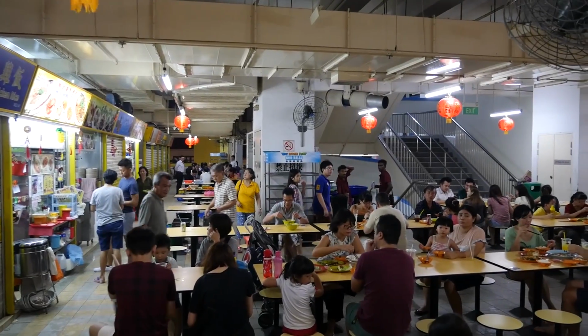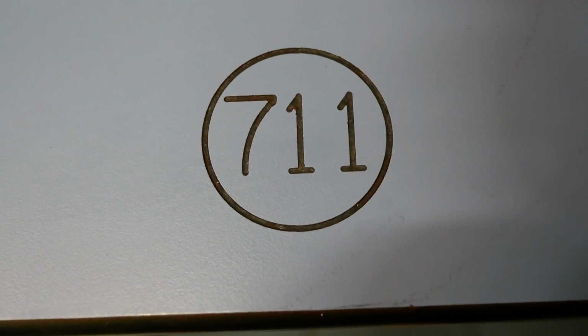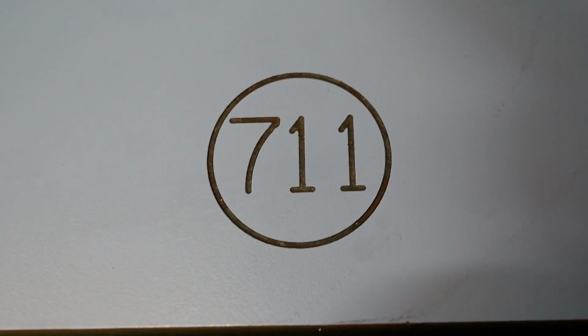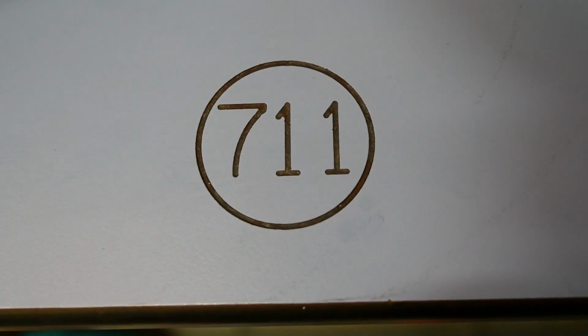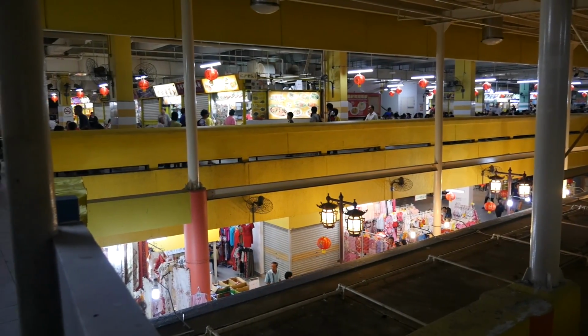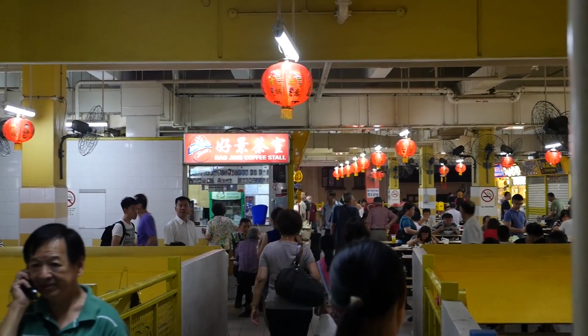You don't need to limit yourself just to clay pot chicken rice when you come here. I don't even have a clue how many stalls are at this hawker center, but I'm guessing somewhere in the hundreds. And also, I wanted to just quickly point out that we sat at table number 711. I'm assuming they start numbering at table number 1, and I bet the table numbers could go up past 1,000 here. This is a giant place, and it's another fantastic food court hawker center in Singapore.